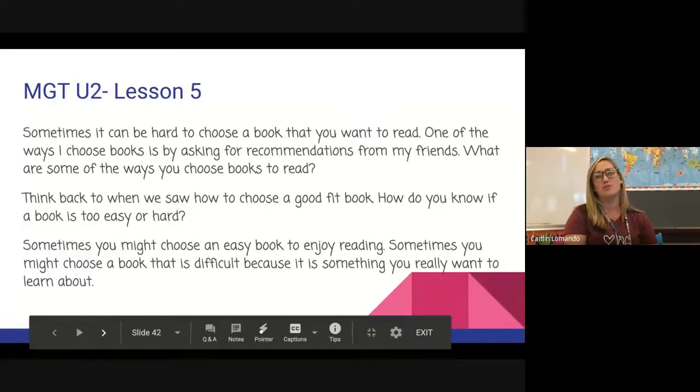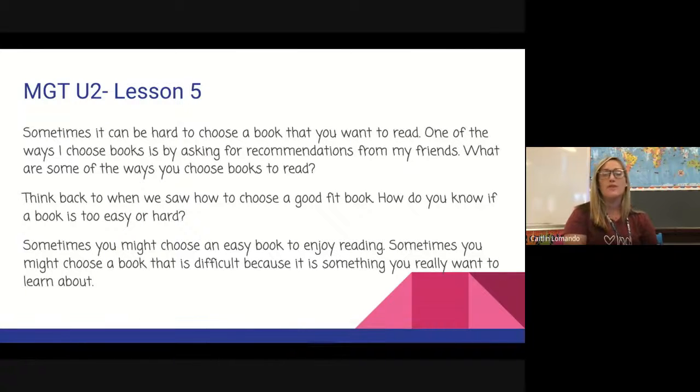Sometimes it can be hard to choose a book that you want to read. One of the ways I choose books is by asking for recommendations from my friends. What are some of the ways you choose books to read? I'll give you a minute to think. Maybe you go to the library or a bookstore and you see a book that looks interesting to you. Or maybe you watch a TV show or a movie and find out that it was based on a book. Whatever way you find a book that you want to read, there's no wrong way.